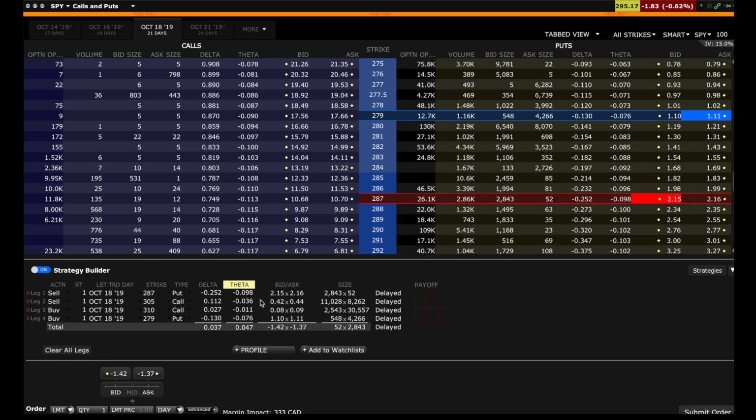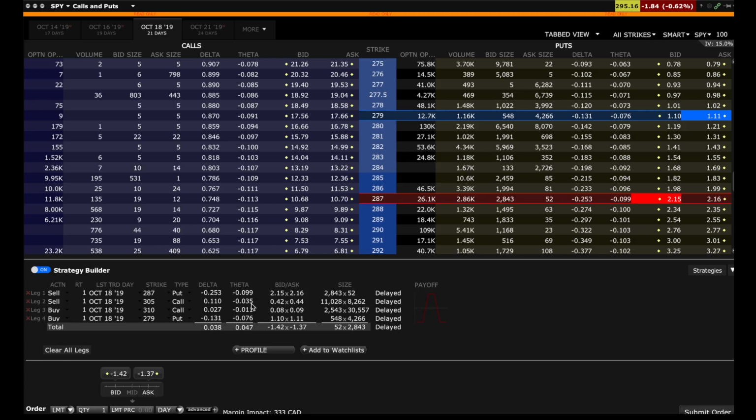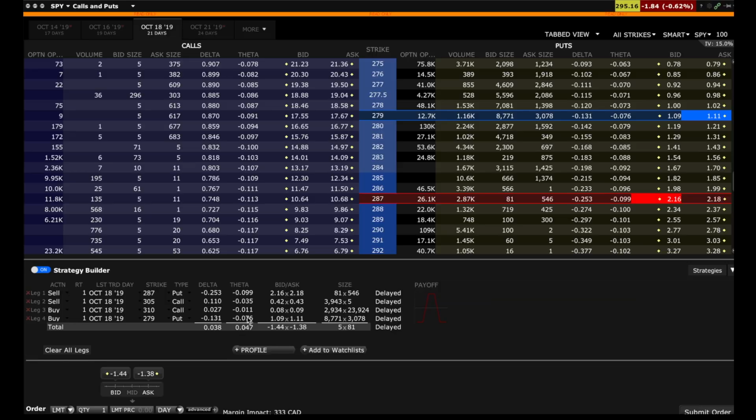The other important thing is the theta. Now, these are all negative, which means as time goes past, each of these option values are going to be decreasing by a certain amount of value. So at expiration, if we work it all out, we're getting about 4.5 cents per day per contract over the next 21 days, and that will be the time decay value. So this positive theta is great.